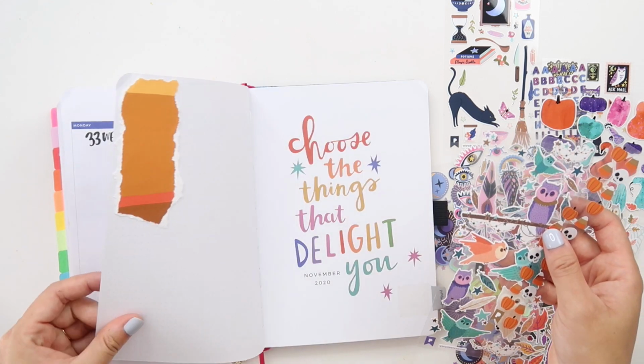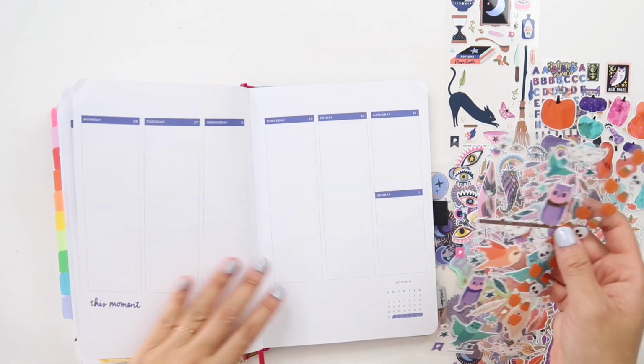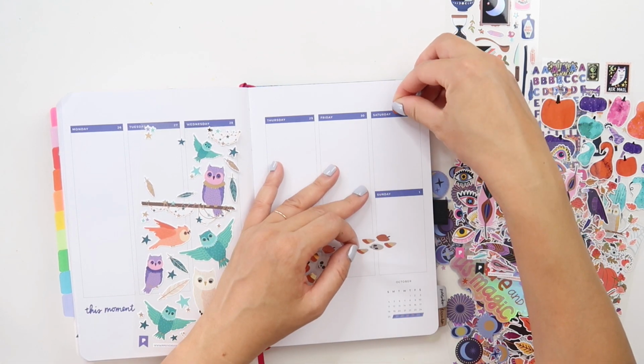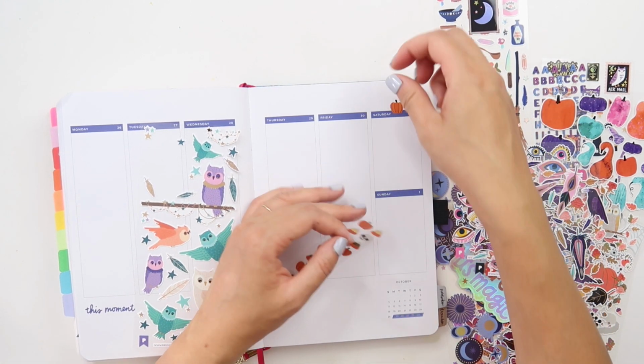I think we can put a little pumpkin for Halloween, even though, oh gosh, Halloween's on a Saturday this year. My goodness.